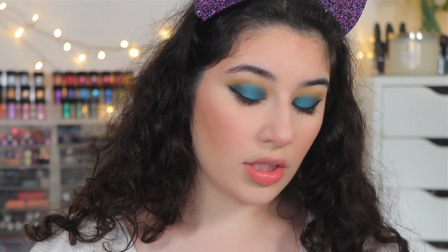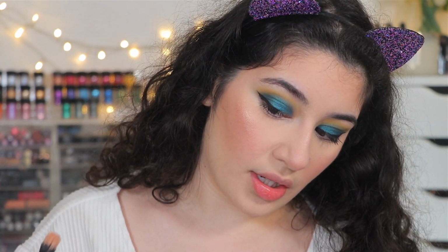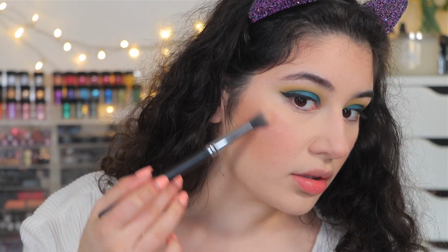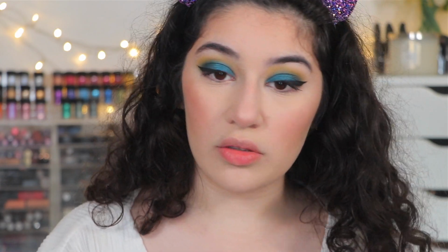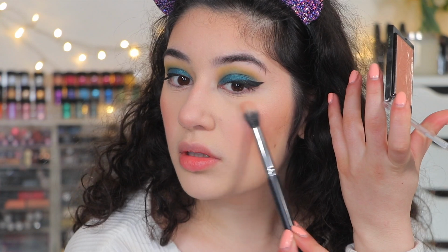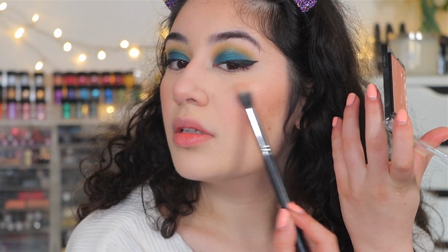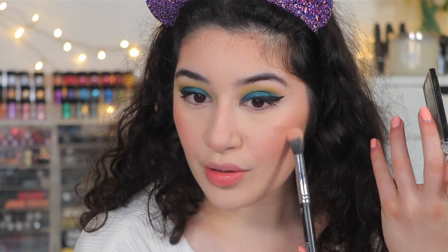Let me apply it to the cheeks. Okay, so it actually has a lot of colour. It almost has like a bronze. Can you guys see that? It has a lot of colour. I might have to actually use this as, yeah, way too much colour. Oh my god, have I ruined the look now? I don't know. And here I am still applying, but it has a lot of colour.